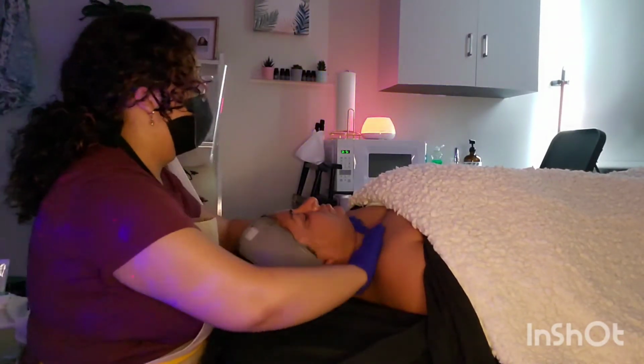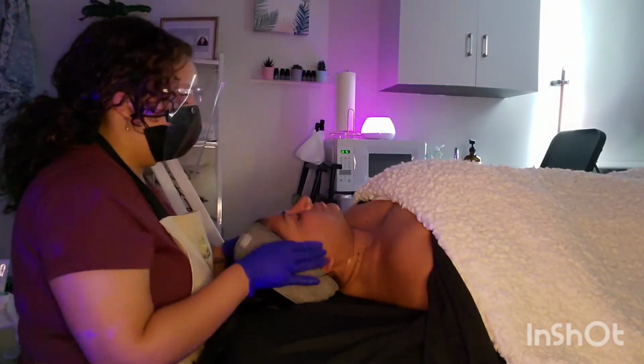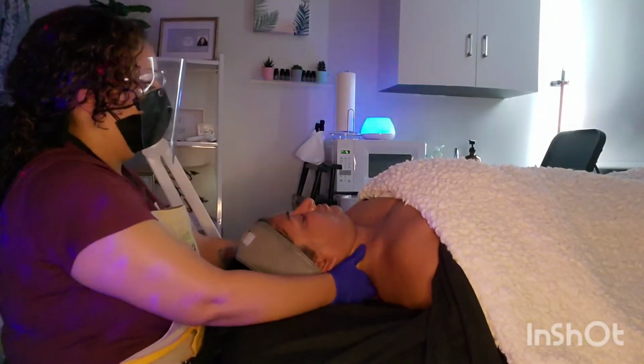Now it's time for a massage. For my massage, I was taught to start on the décolleté and work my way up. I feel like this is the most relaxing way to get a massage started and just get the feel for how your massage is going to be.